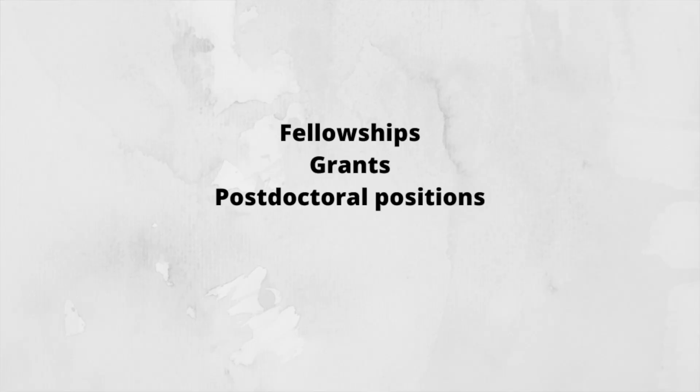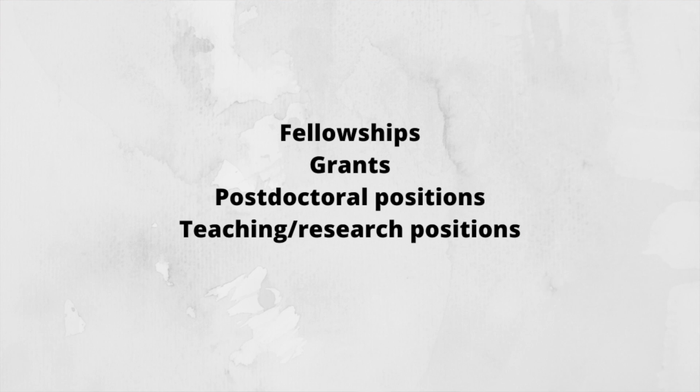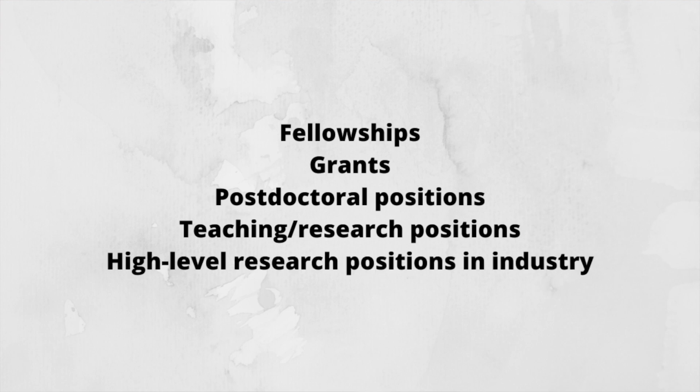A CV presents your full academic history. CVs are used by individuals who may be seeking fellowships, grants, postdoctoral positions, teaching and research positions in post-secondary institutions, or high-level research positions in industry. Graduate school applications typically do request a CV, though what they're looking for is more of a resume with an additional section for publications, presentations, or any research projects.